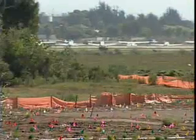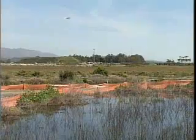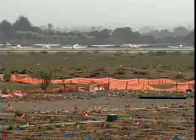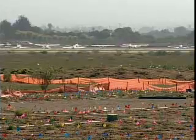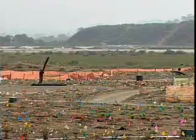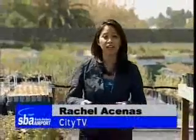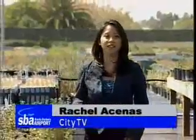The project is funded by an FAA grant as part of the Runway Safety Project. Old fill soil and non-native plants were removed from this area. The next step was adding 18,000 native plants to the site. To make sure there's an adequate supply of native plants for all the restoration sites, the airport has constructed this native plant nursery located here on airport property.